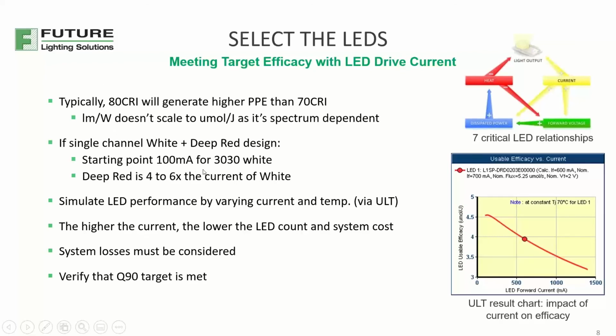And going back to the drive current, for example, we use 100 milliamps as a starting point. Of course, you can overdrive, increasing the drive current to get higher flux, or reduce the current to get higher efficacy. Assume you use 100 milliamps. The deep red will be 4 to 6 times the current of the white LED, which means it will be 400 to 600 milliamps. Then we can use the ULT to estimate the drive current, and we need to make sure the drive current meets our lifetime target.